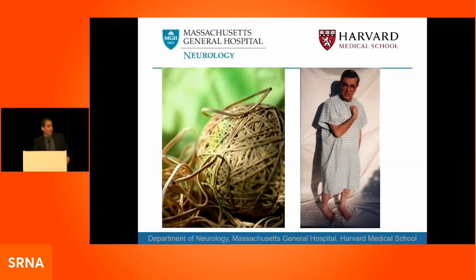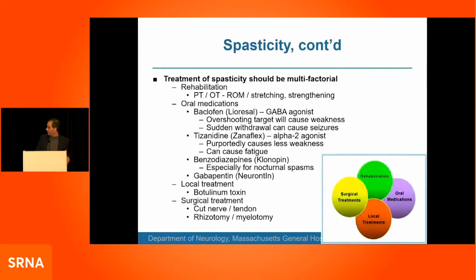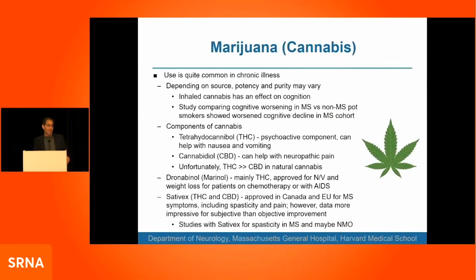Now, you've heard about spasticity. Dan Becker mentioned things like baclofen pumps, and that takes the thrust out of a lot of my slides coming up, but that's good because lunch is next. And you don't want to hear me say the same things that Daniel just said, so I'm going to skip through those parts to get to this slide, which has been brought up: marijuana and cannabis products.